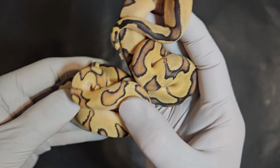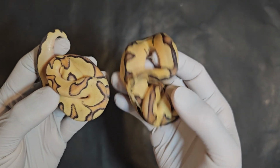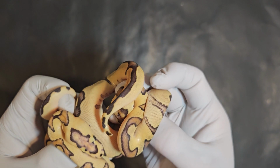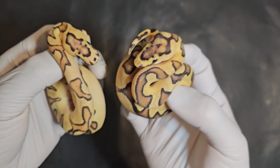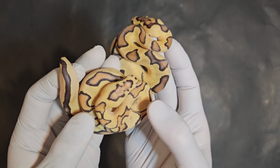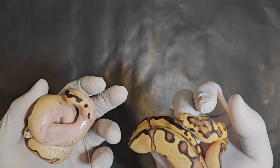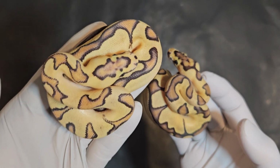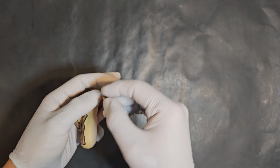And the only thing that could add that would be the lace, because they both obviously have the Enchi pattern as well as the head stamp, right? You can see that, the mom being a vanilla cream, so they both have to have fire or vanilla. And then last, the only other gene in play in this pairing is the lace. So I think this has to be the all gene animal. Really, really happy about this one. And I believe this one is a male.